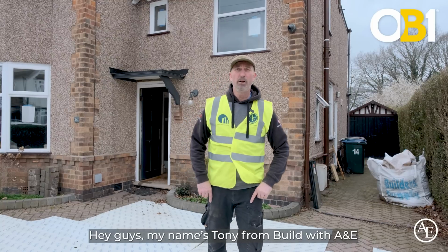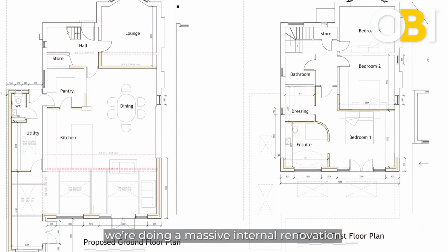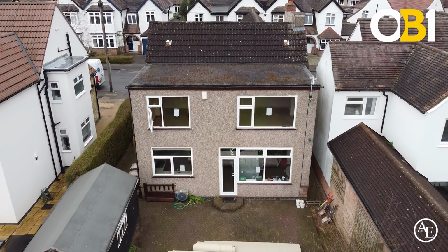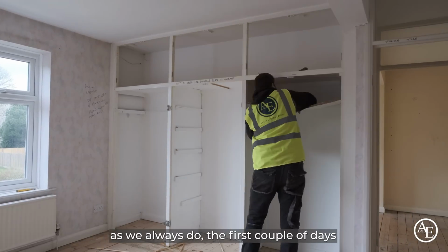Hey guys, my name's Tony from Build with A&E, and today we started a new project. We're doing a massive internal renovation, then we put in a two-storey and a single storey at the back. We've got here and we're literally smashing it apart as we always do the first couple of days.